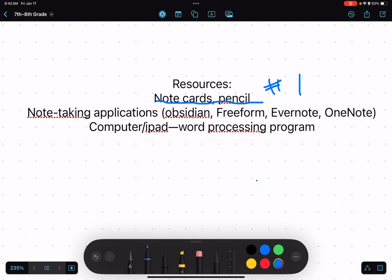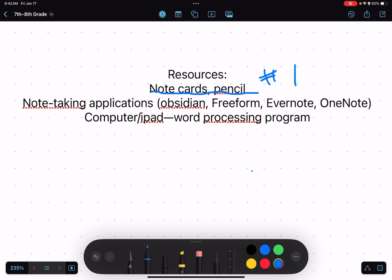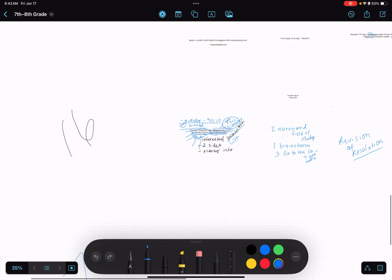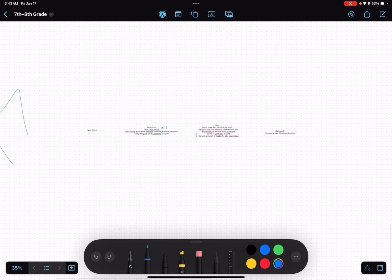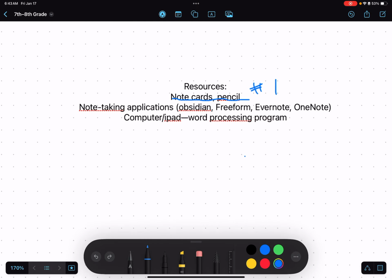Freeform, that's what I'm in right now, this little program. What I like about it is you can type, you can draw, you can import pictures or links. And it does allow you to kind of see the connections between them. I'll zoom out and I'll show you what I mean. So I keep track of my weeks by putting a big mark, but I can go back and look and see what we've covered in class by zooming out or zooming in.